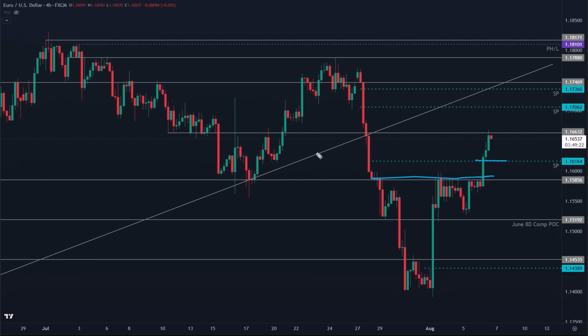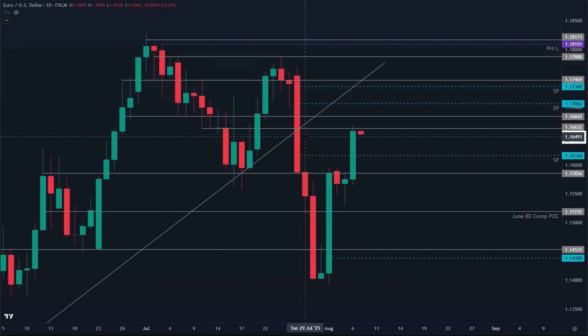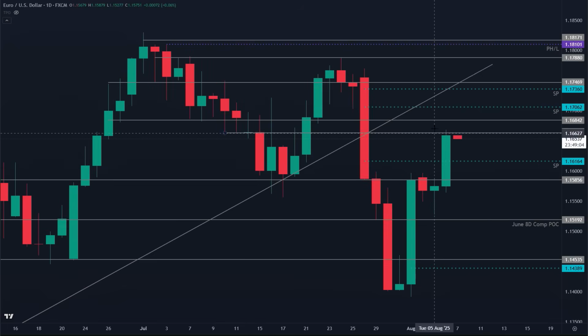Okay, so resistance for the euro back here in this area, you can see this pocket of consolidation. We have these highs through here, also this pocket through here, and then we have support down there in this region. Okay, so resistance up here, support down here. I do think, though, looking at this chart, looking at the DXY, that a move up here into those single prints is likely here over the coming days.